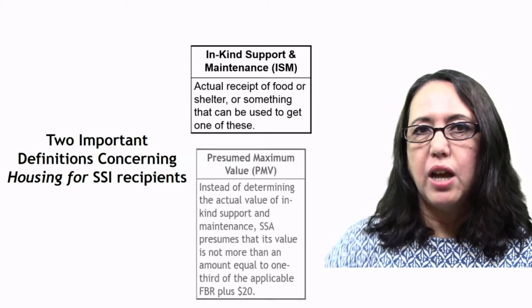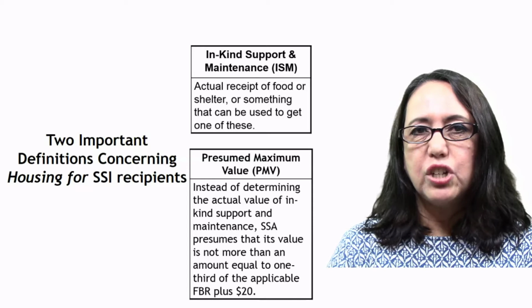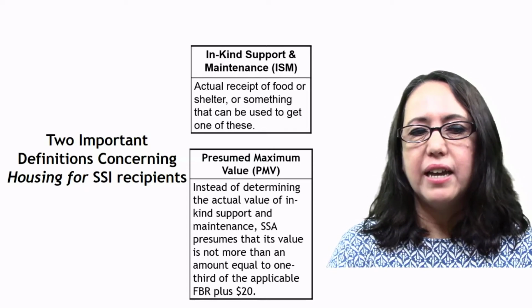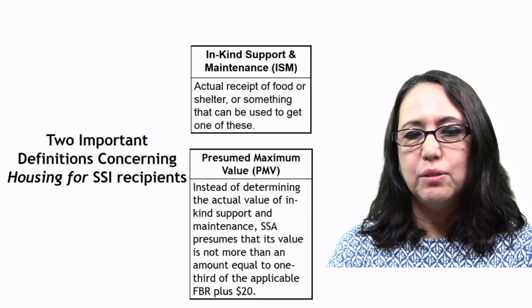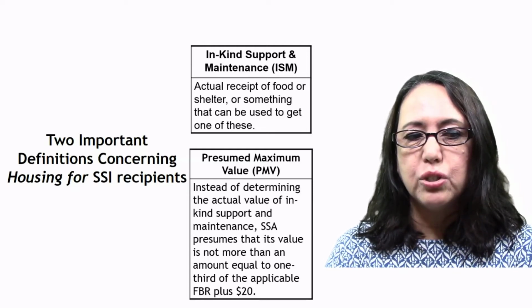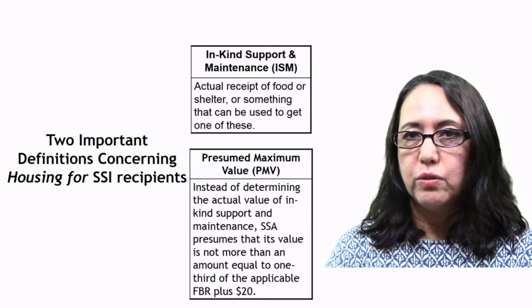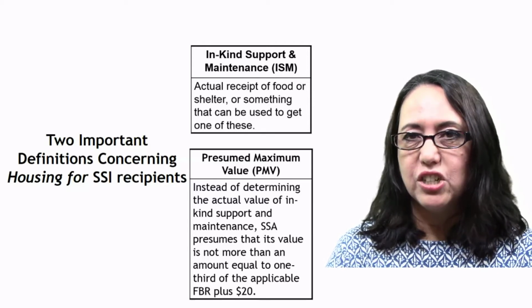The second we'll talk about is presumed maximum value, or PMV. Instead of determining the actual value of an in-kind support, SSA presumes the value is not more than an amount equal to 1/3 of the applicable FBR, or Federal Benefit Rate, plus $20.